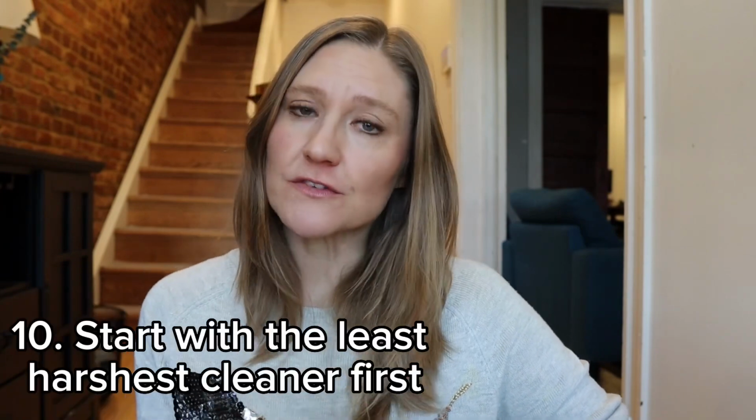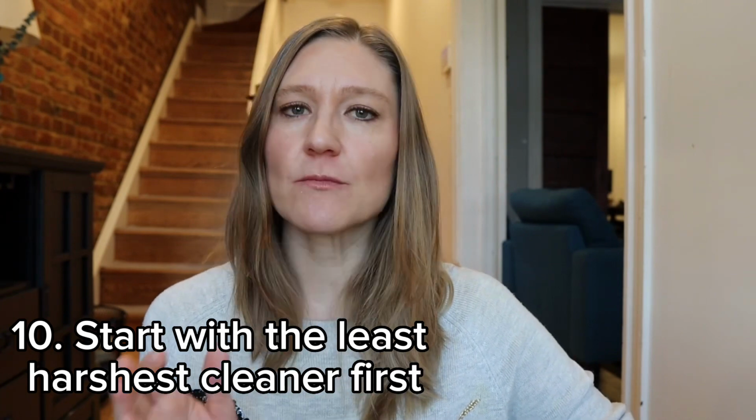Okay, another tip from Clean My Space is to start with the least harsh cleaner first. If you're cleaning your bathroom or your kitchen, sometimes you just get lazy and reach for whatever cleaning products you see and whatever you have. Don't do that. Start with the least harsh product first. It will make so much difference.